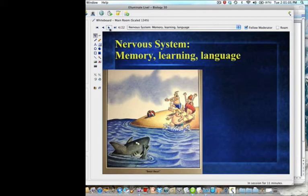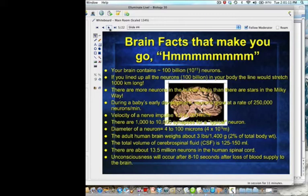Now, here's some brain facts that make you go, wow. Your brain contains 100 billion neurons. That's a lot. If you lined them up, they would stretch out to be 100 kilometers long. There are more neurons in the human brain than there are stars in the Milky Way. That's a lot. During a baby's early development, neurons grow at a rate of 250,000 neurons per minute. That's amazing. The velocity of a nerve impulse is about 250 miles an hour.